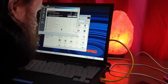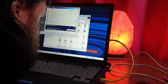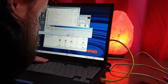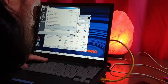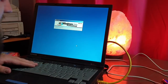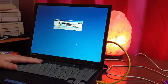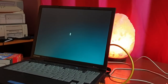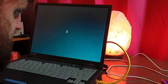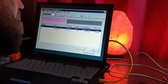So, let's get rid of it. Oh, I see. Yeah, I have completely Garfunkled that. So, now we're back in the DOS version of Partition Magic. So, the partition has now been turned purple.